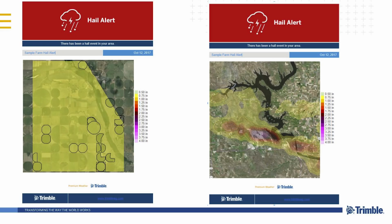One of the other things we launched was hail alerts this year. So anyone who's on our premium weather product, if there's a hail event in your area, you'll actually get an email with a map showing you where the hail fell. We run this every night, and it takes the boundary of your fields and checks if there was a hail event in that area, and then it'll email you a picture of where the hail fell.